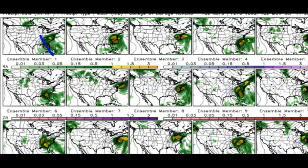We have some members here bringing it through Florida. There's another one that's going for Florida. We have a few of them bringing it through the Carolinas. So here's one. There's another one bringing it through the Carolinas. And then there are a couple of others bringing it more towards Delaware and Long Island.